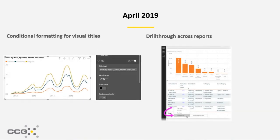Moving on to April of 2019, the first of several changes to initial formatting took place. By the time I've gone through the entire year, we not only can conditionally format the visual titles, we can do the background as well. I'll be going through some of that. And we can drill through not only from tab to tab, but also across reports.